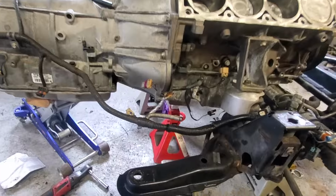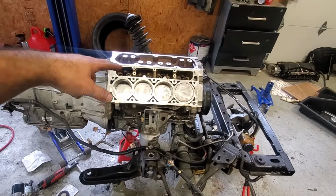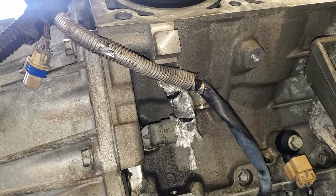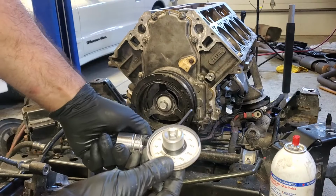But anyway, I'm going to start plugging away. I'm going to wrap up all of this little stuff, and then we're bolting the cylinder heads on. All right, guys, we dodged a bullet with this harness. I was able to wrap each wire individually. We have our heat tape, and this is good to go.